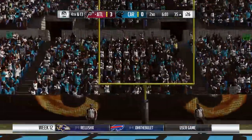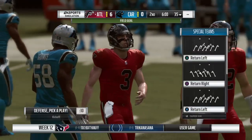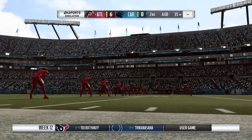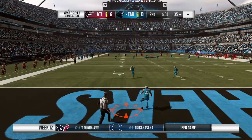And his kick is indeed good. And that will add 3 more to their lead. It pushes it up to 6. These kickers now, it's like we take them for granted. Kicks like that used to be such a big deal, and now you just expect them to make it.